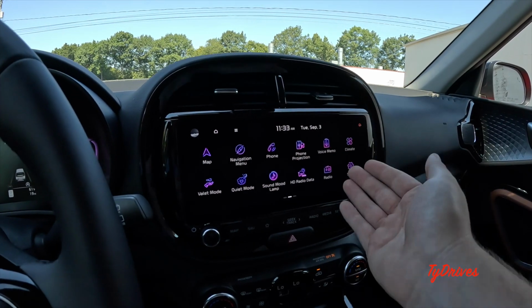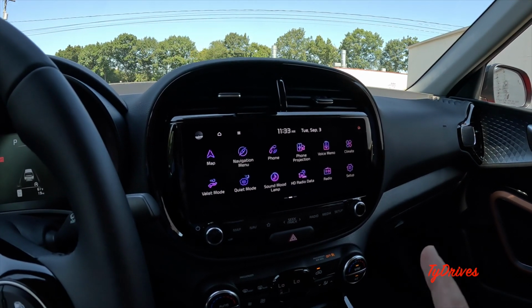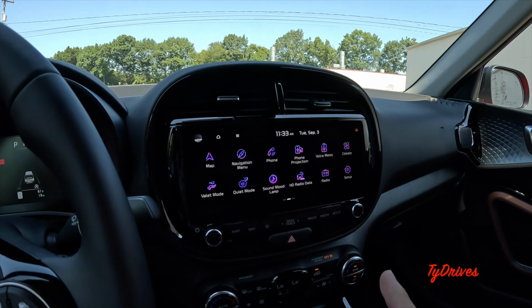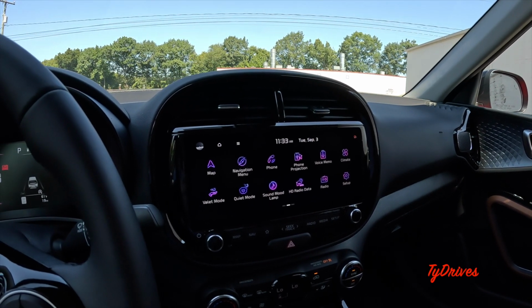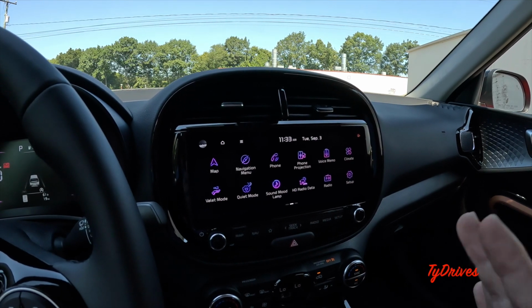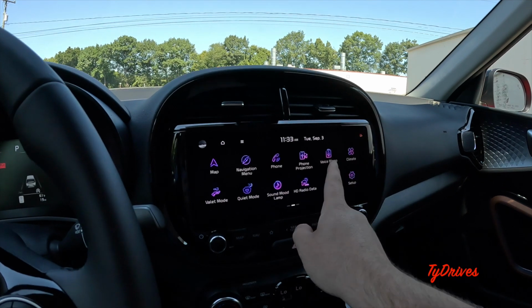We have a phone screen, also phone projection, which has to do with Apple CarPlay and Android Auto, although I'm almost certain that it is a wired setup, so it's not wireless. You have to plug your phone in for CarPlay and Android Auto, which I find to be a little bit more reliable than wireless. That's good. We have voice memos.